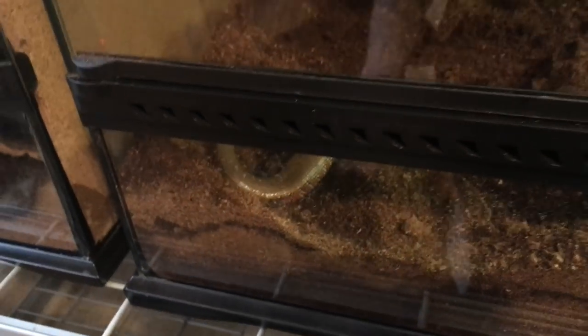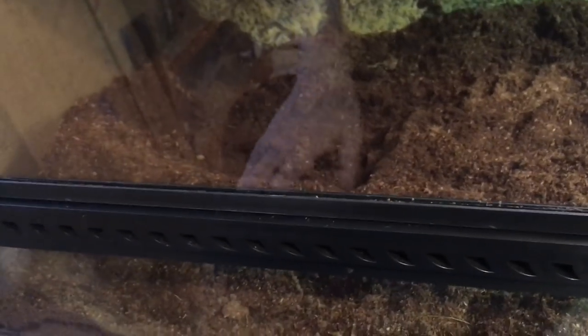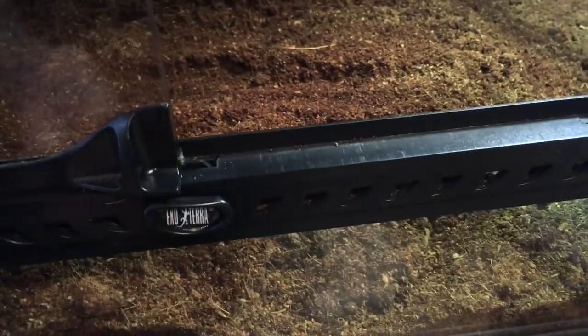Because you are fast. I've been waiting until he gets a lot bigger to handle him, because they're easier to handle and they calm down a bit when they get older. But he's not full grown yet. He's got a lot of growing to do. So, you see him moving around in the soil.